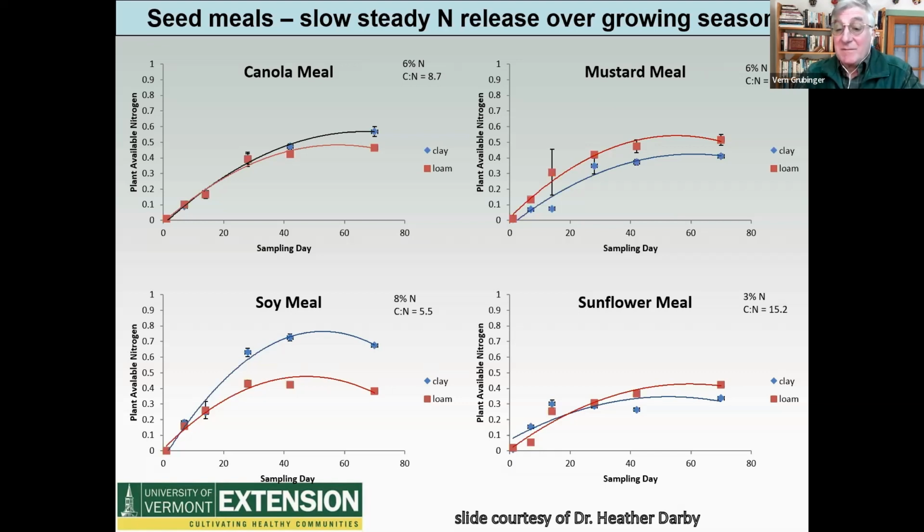And diversity is good, like mixing different things like this. You're just giving the microbes options. They can eat different things when the conditions are right. You know, I'm a big fan of that. But still, you need to push a pencil and know how much total N you're putting on.